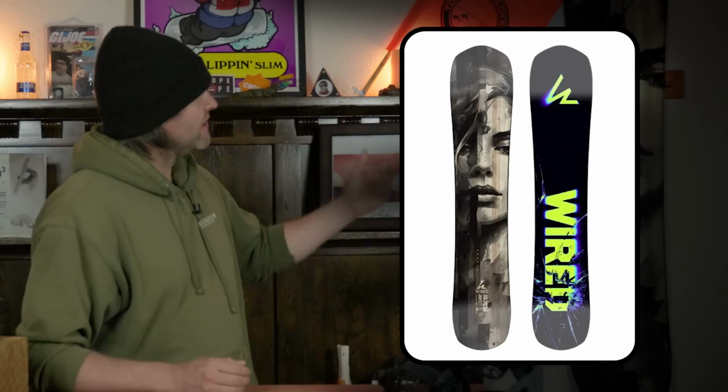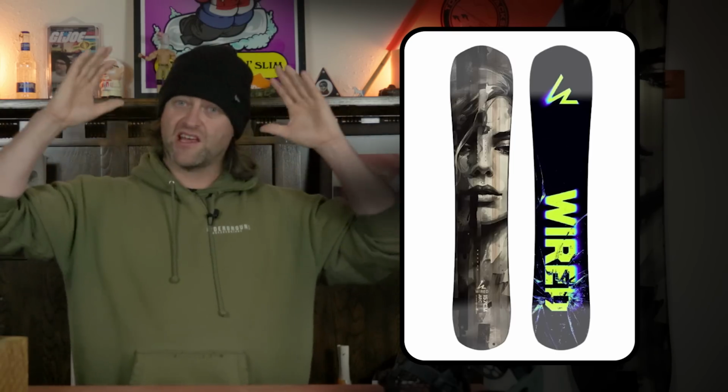And for it being wide, and just having that abrupt upkick, that more shovel tip in there, you could still pow butter with it. You could still get on a groomer and rip a turn. Just criminally underrated. And I know I've said that about a few on this list, but this thing just blew me away. It was just that good.